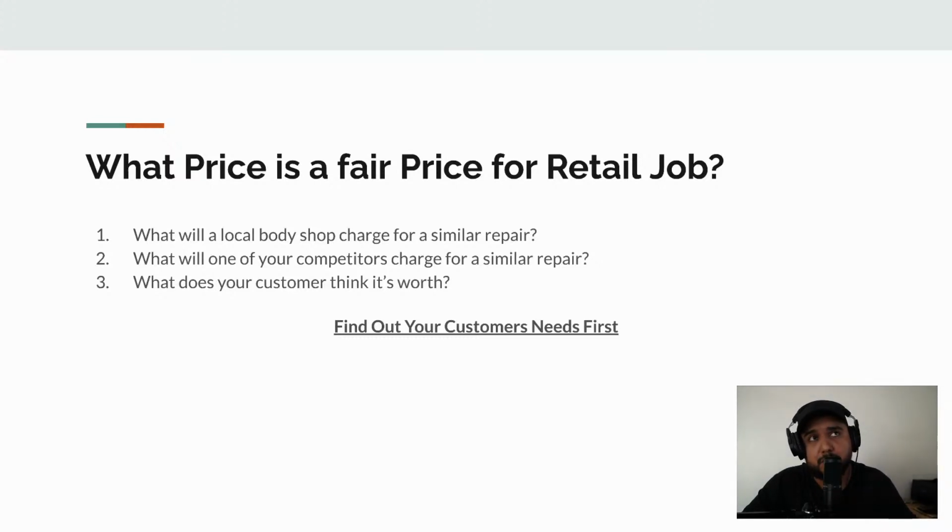Another point to look at is what do your competitors charge for a similar repair? I know a lot of people in the industry, so I kind of know what their prices are. I ask them, they tell me. We kind of go back and forth based on pictures and all that. But if you have that, you can ask around and say, hey, what would you charge for this right here? Or if you have a friend that works in mobile paint and body, you could text them real quick and be like, hey, what would you charge for this?